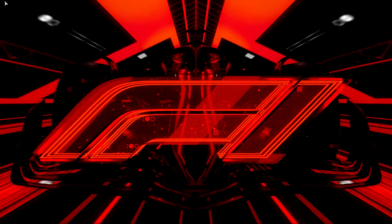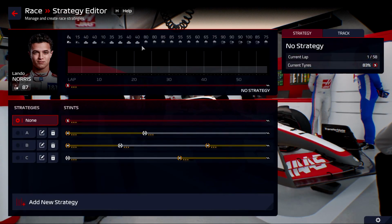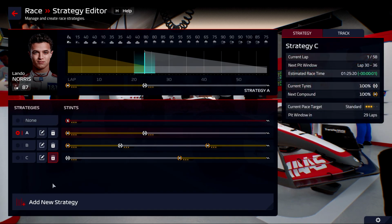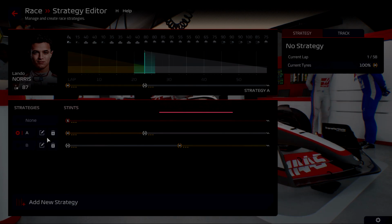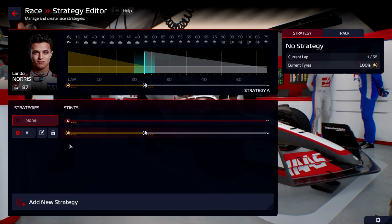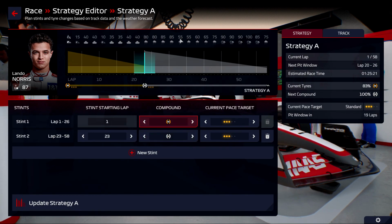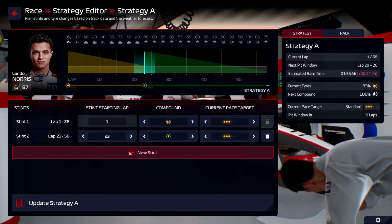Not gonna take any penalties right now, but yep, it's also gonna rain. Will a medium stint last? Yes, it will. Okay, a medium stint will last till the rain. So junk all of this. These strategies mean nothing now because a medium stint. What are we gonna do? Mediums. That's either. I'm gonna say that's inters.